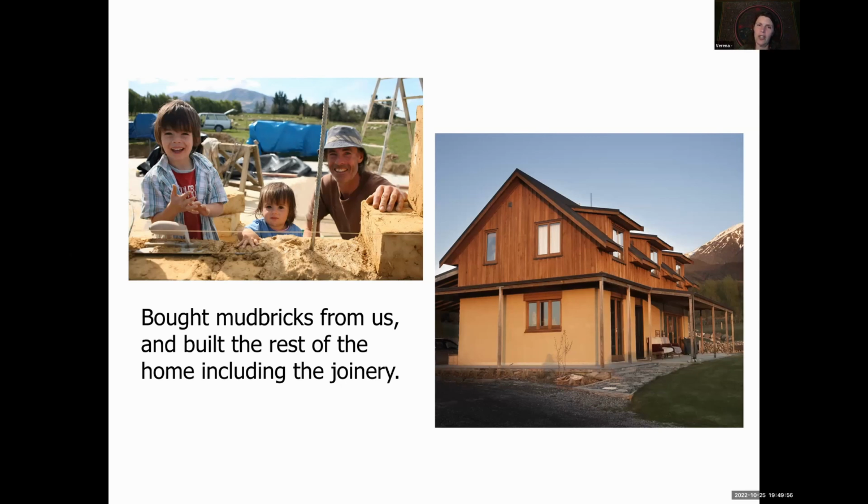They scored double glazing that was, I think, discarded or free because it had the wrong size, and they built the joinery themselves around that. So I thought it was a really good example of how to save costs in a building and reuse stuff.